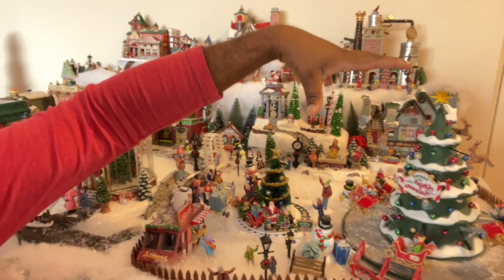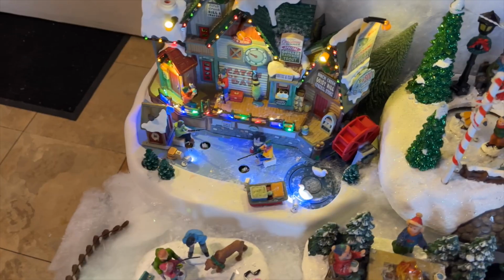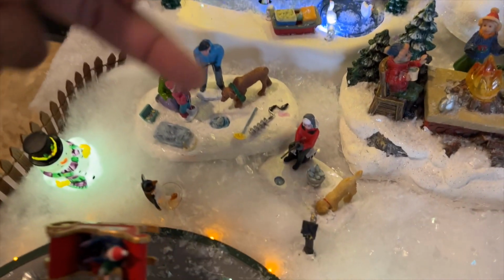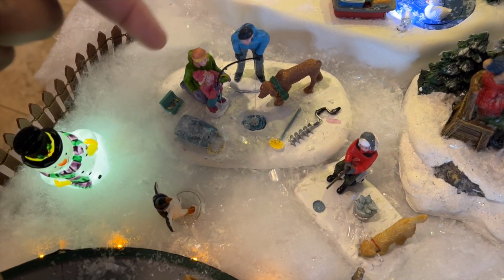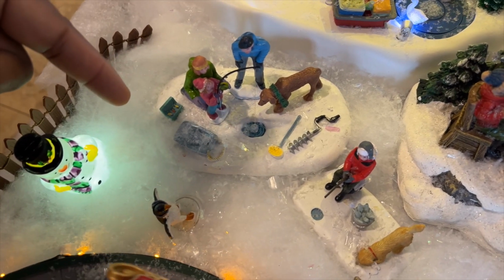So we have the carnival park. We have the rides, the sleigh rides right here. We did integrate a bit of an ice fishing theme this year. So over here we have the old man with his dog ice fishing. And then we have a whole family over here that's ice fishing. You have the mom, the daughter, the father, the dog, all ice fishing all together.